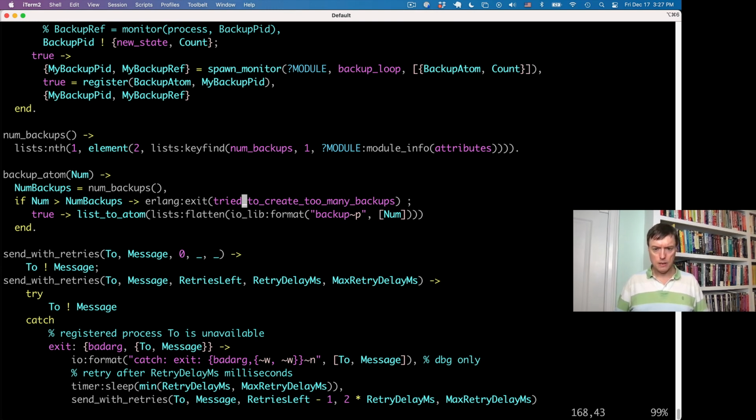Backup Atom. This is a list to atom. A character list in Erlang is a name. So like backup 1 is a list of characters, and if you want to turn that into an atom, you call list to atom on the list of characters.